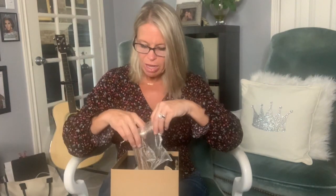Love it. And then also in this goodie bag, I have their Logic coffee to-go packs. This is also a dietary supplement. So if you are looking to lose weight and you love coffee, this is something you need to try. This is absolutely delicious, and I'm so excited. They come in these little to-go packs, which is so nice. Love that.